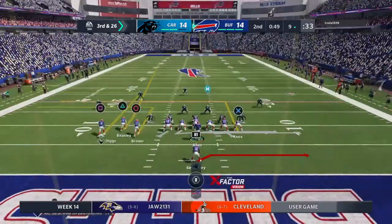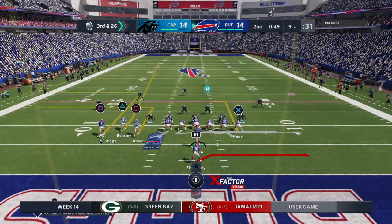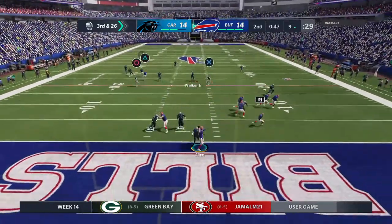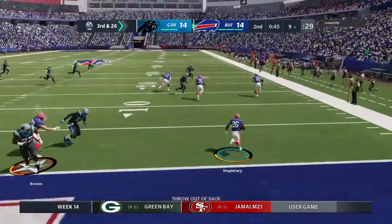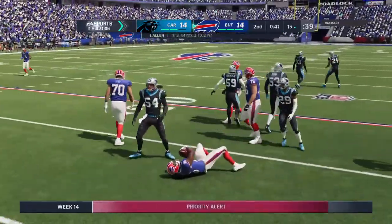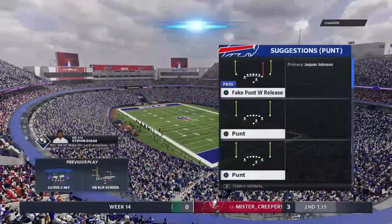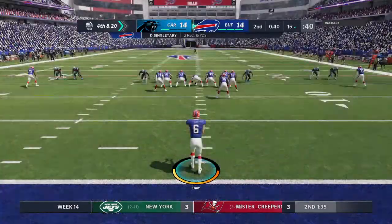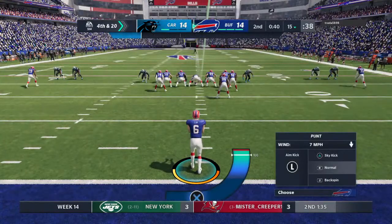So after the sack, Allen and the Bills with work to do on 3rd and long. Throwing now is Allen. They'll try and set up the screen. It's complete. And he'll be brought down, it looks like, right at the 15. The Panthers are going to use the second of their timeouts as they'll stop it with 40 seconds remaining in this first half.